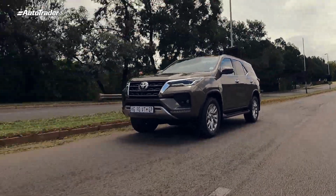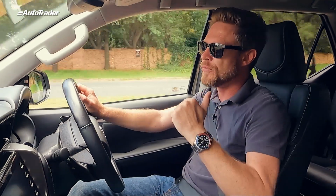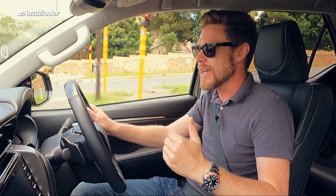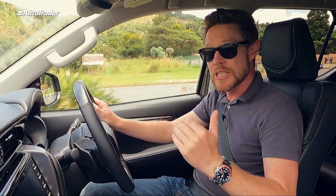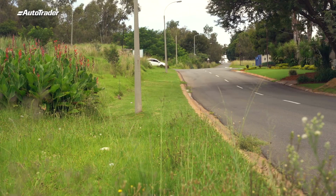If you go over a bump, you'll go over it with the front wheels and think, well, that's okay. And then you'll feel the back end go over and it's rather jarring and rather harsh. But it's not the end of the world, and it does mean that the towing capabilities of the new Fortuner are a little higher than that of its predecessor. Good news all round then.